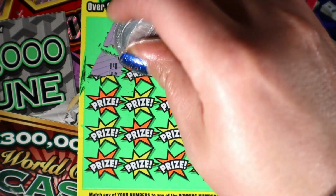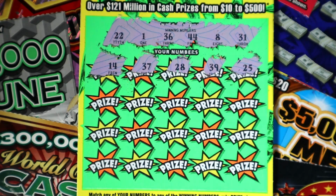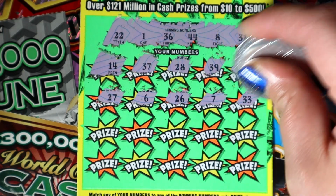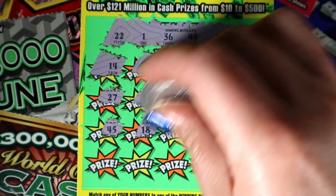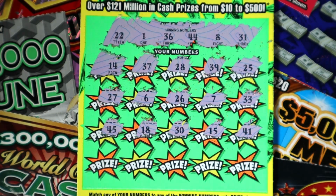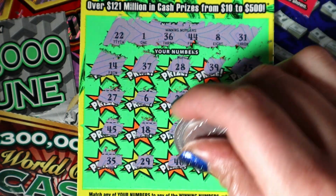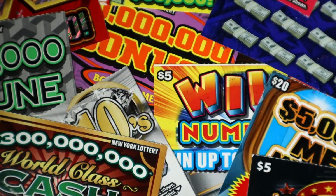And we have a 14, 37, 28, 39, and 25. 27, 6, 26, 7, and 33, 45, 18, 30, 15, and 41. Last row is 35 and 29, 46, 11, and 49. Nothing there.